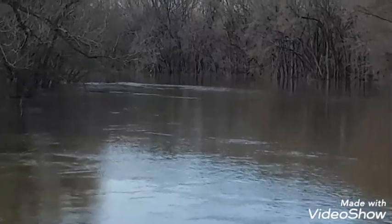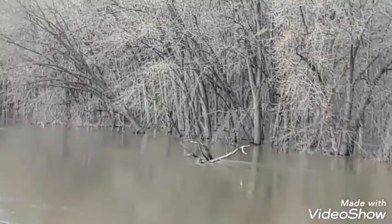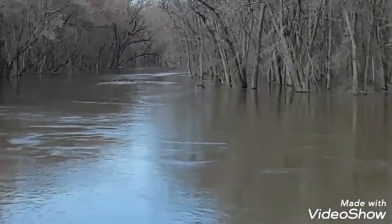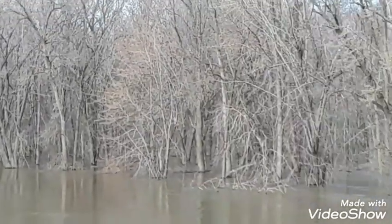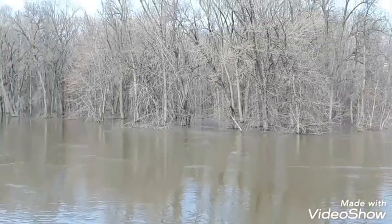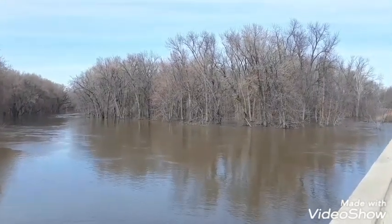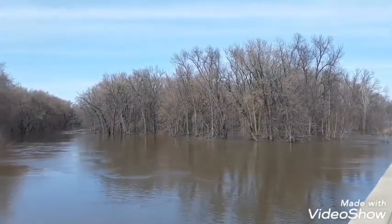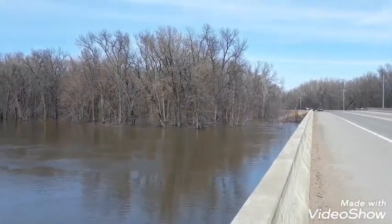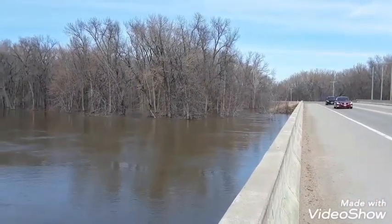This is that little river that was 20 feet across in Hastings with the rapids that I showed you a couple weeks ago. And just look how far it goes. That woods, I'm going to drive around and you're going to be amazed. Because that woods goes on for miles, and so does the water. So when we drive around the corner here, you're going to see how far this river has progressed past its banks. It's going to blow your mind.